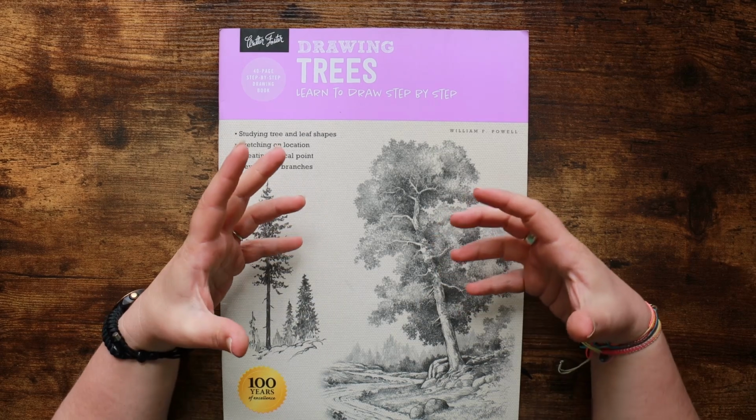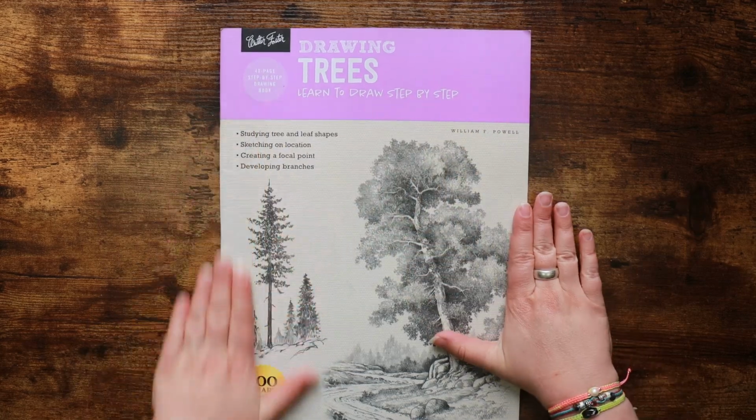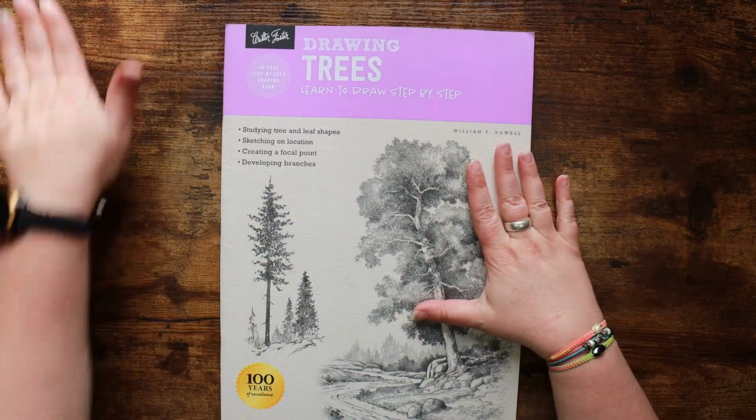When I get really stressed and really overwhelmed, I like to draw and paint trees because I find it very therapeutic. It's nice to have a book like this that looks like a book for beginners to still be of use as a reference book much further down the line. Yeah, I really like this.